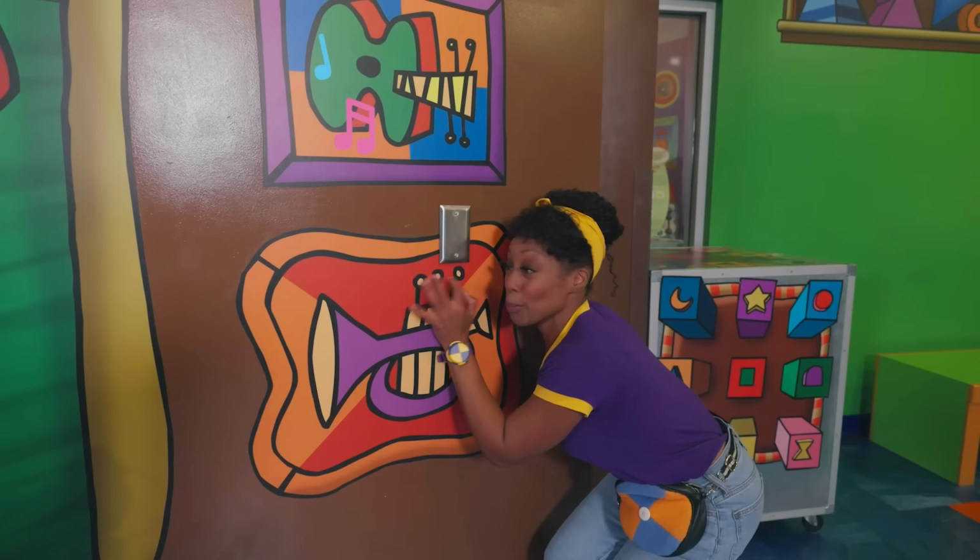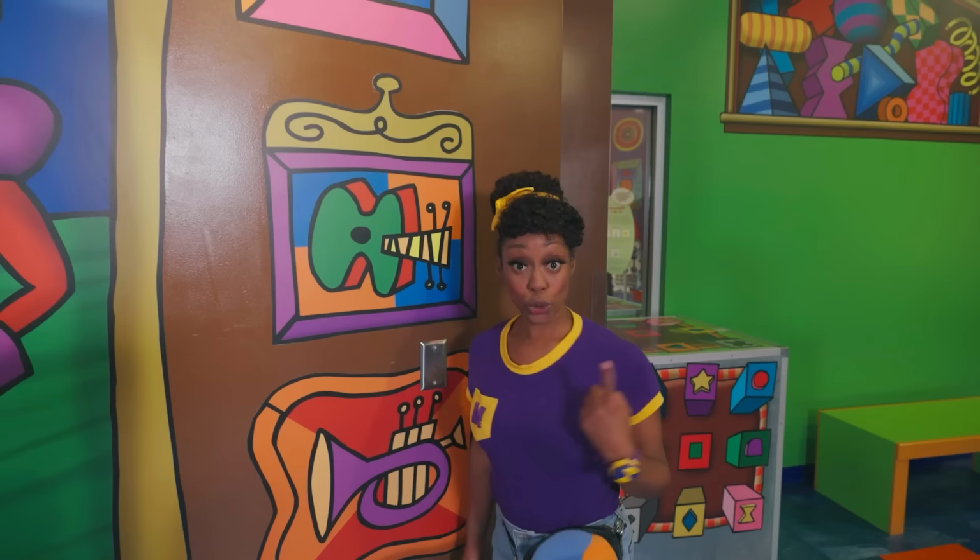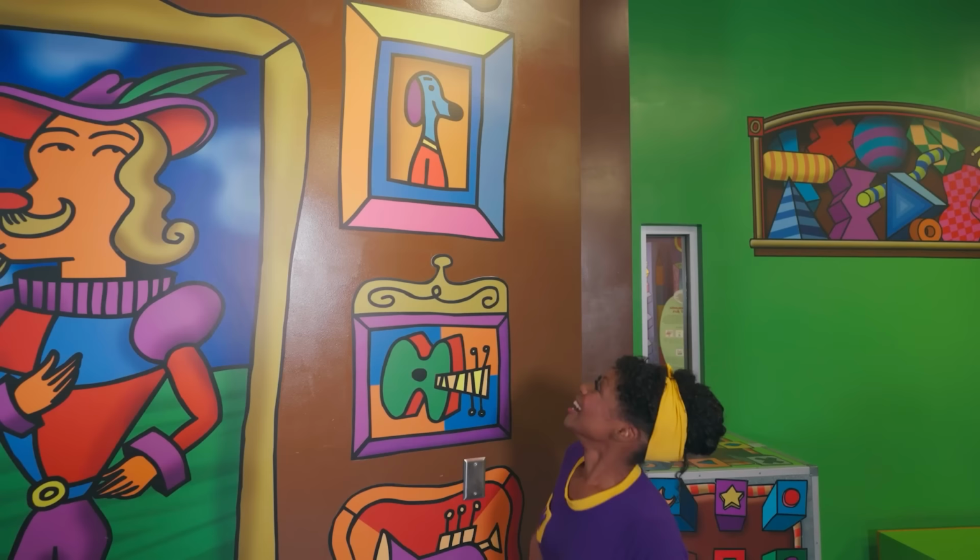Oh, and look, a guitar. Pluck, pluck, pluck. Ding, ding, ding. Do you see that dog? Yeah, it must be someone's pet. Oh, good girl. Well, that was fun.